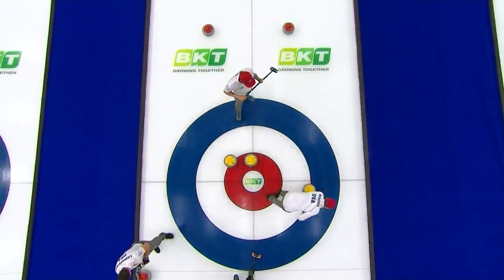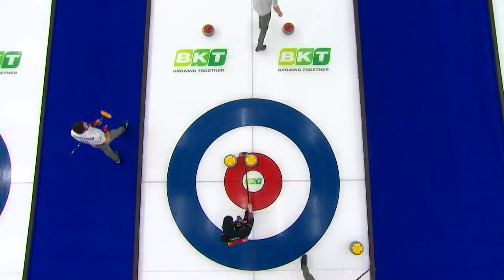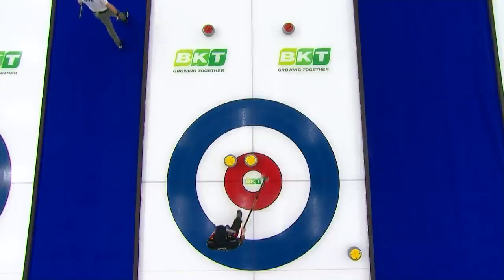All the way, John. They punch that out. Keep him moving, keep him moving. Yeah, a rock behind the tee line like that is only good for Team Germany. That was a little wonky slide. I think it was rattling, too. Yeah. That looked weird.